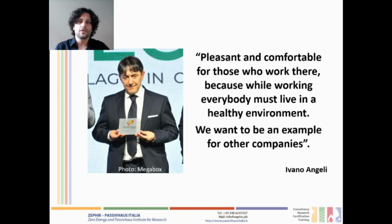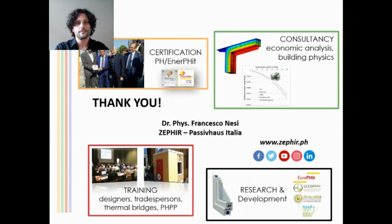I would like to conclude with the owner's vision: pleasant and comfortable for those who work there, because while working, everybody must live in a healthy environment. We want to be an example for other companies. May this building be a landmark for the whole community.